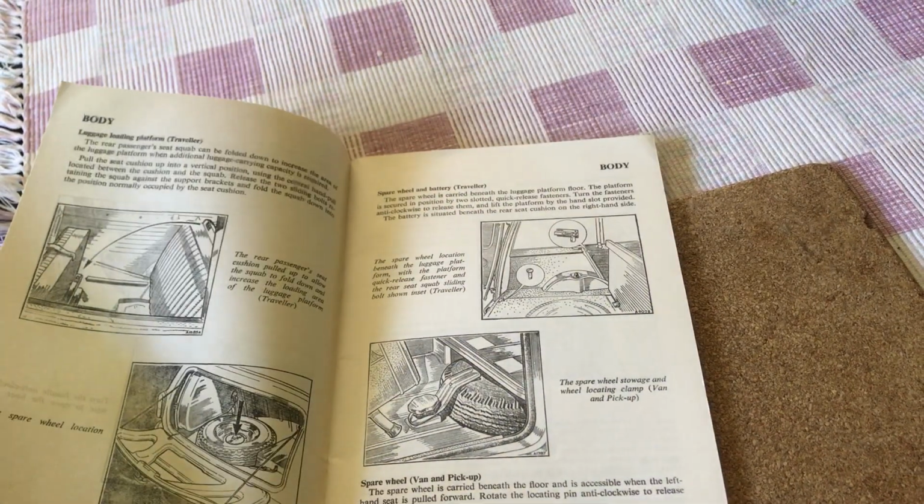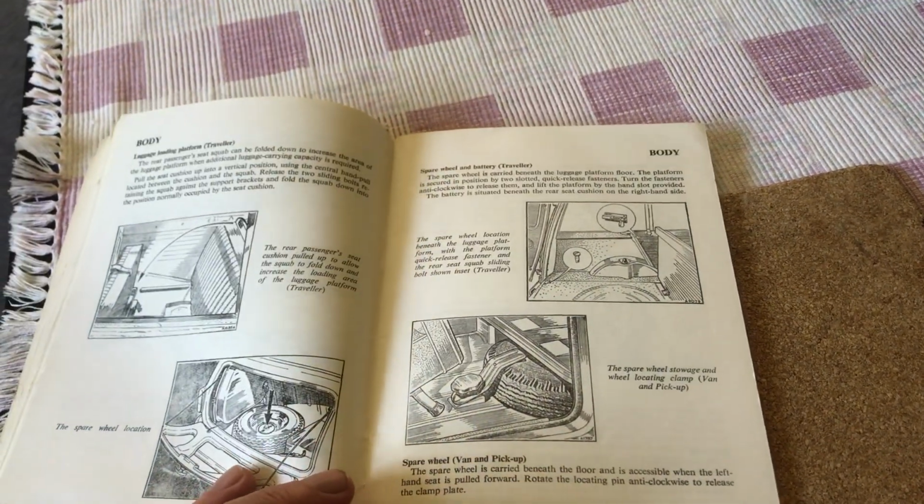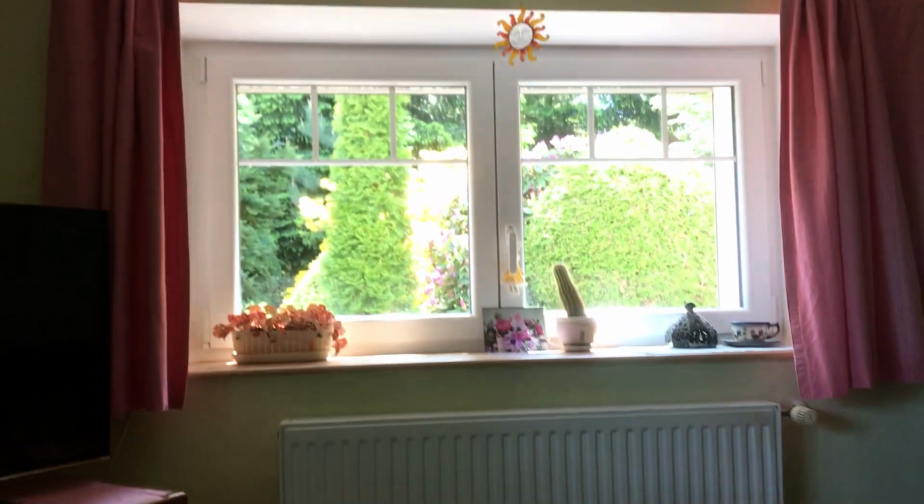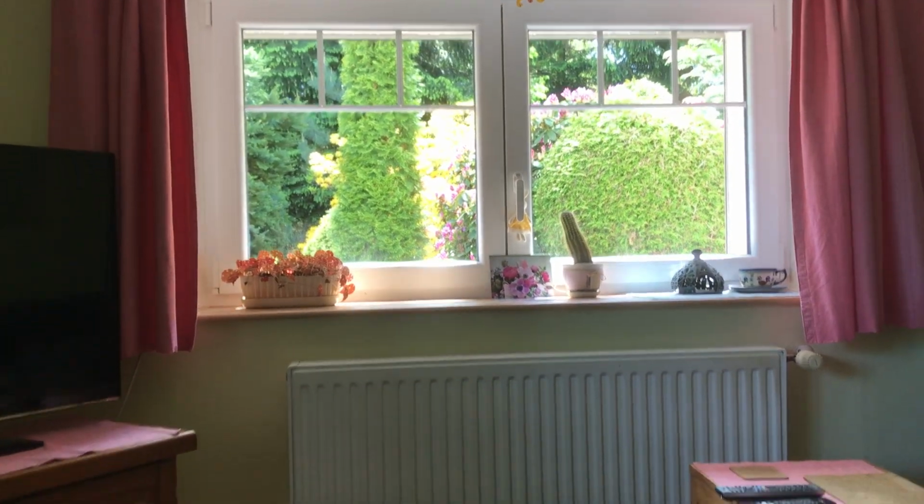Hydroelastic... Oh, you're gonna have to bear with me. The begonias are looking good this year, aren't they? God almighty. Slowly going crackers.